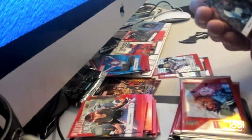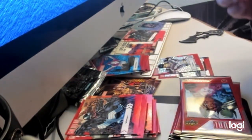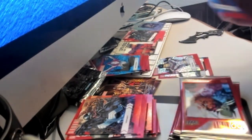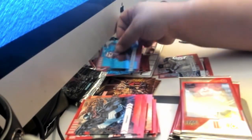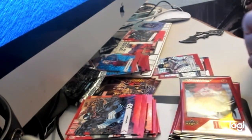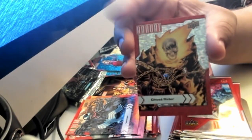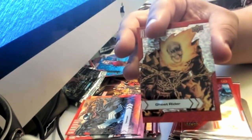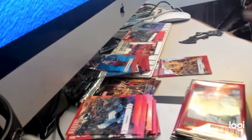And we got a home run here, and this is a base card Venom. It's a really good one to have. It's a favorite. And we ended up with a blue sparkle of Captain Britain. Not mad at that. Betsy Braddock back as Captain Britain. And we have here the silver sparkle, which is a rarer one than the blue one, and it's Ghost Rider. So I can put that there. And we'll go ahead and open up the next pack.